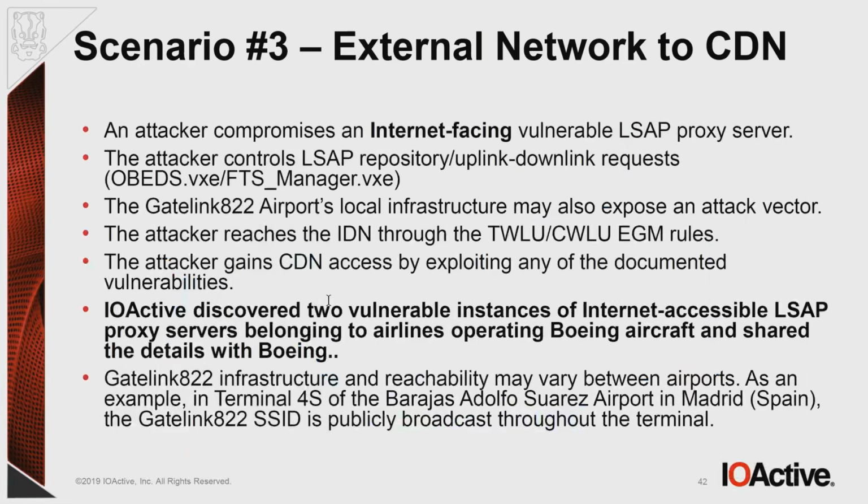So we discovered at least 2 different internet-facing vulnerable LSAP servers belonging to 2 different airlines. We notified Boeing about this, and at this point, those servers are no longer available. Obviously, once you compromise those servers, because they were running vulnerable services, you could find those servers using Shodan, so it was pretty easy. You have access to certain functionality, and you can use this functionality to potentially compromise certain functionalities within the crew information system.